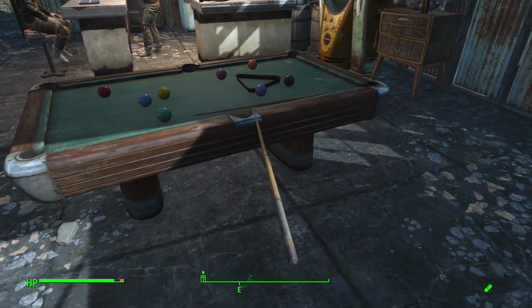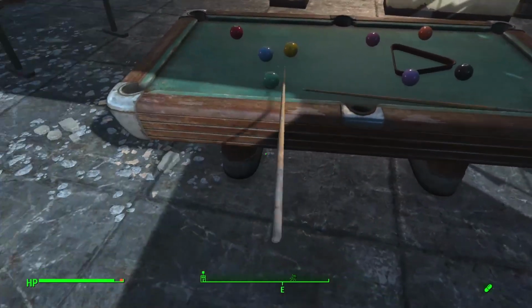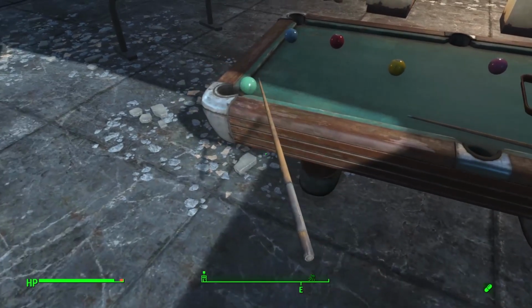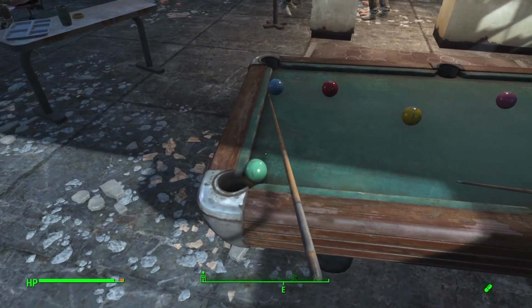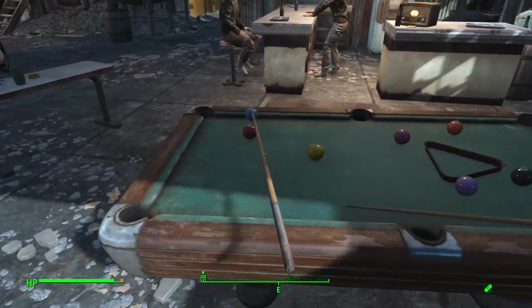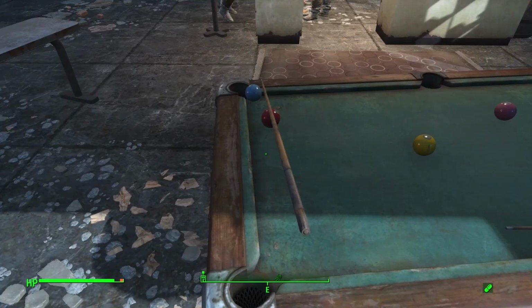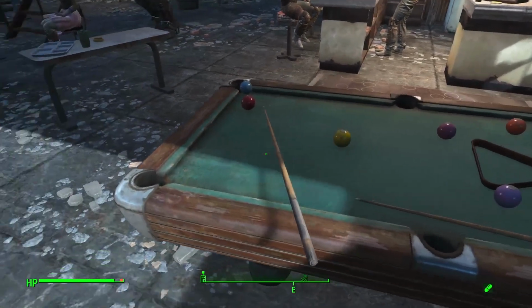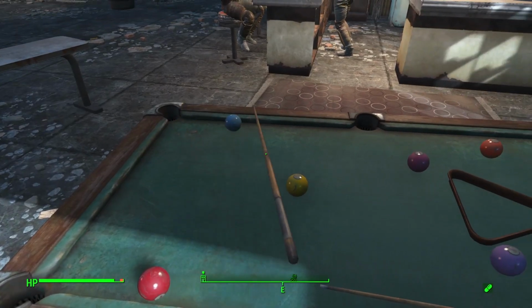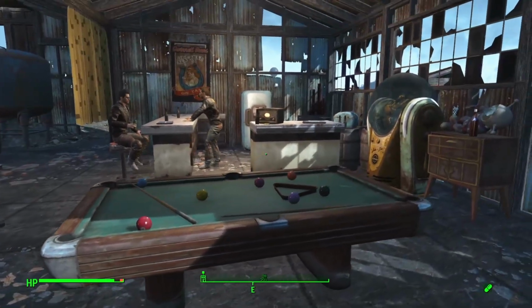Let's play a little bit of pool. Let's see. Let's take a shot. See if we can sink one in the pocket here. Oh, there we go. I think the pool table's rigged. There we go. Wait. There we go. Yeah, that's in. I got it in. I win. That's how you play pool, everybody. That's how you play pool and win.